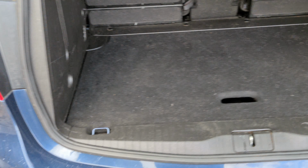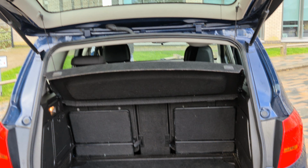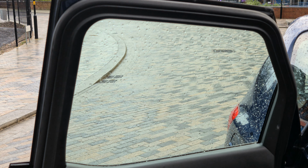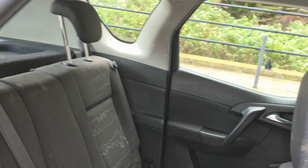Have a look at the boot. See lovely large boot space here. It's a little spare wheel. Look at the interior. Seats are clean, no rips or tears, no marks or stains.